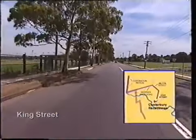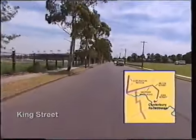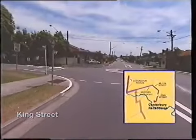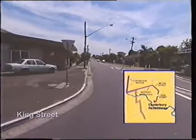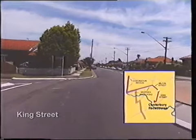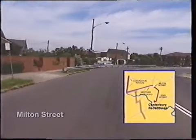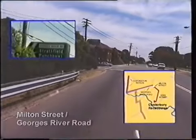From the park and ride, travel along King Street. The racecourse is on your left. Drive through 3 small roundabouts on your journey down King Street. King Street becomes Milton Street after the 3rd roundabout. Bear right and then prepare for a left-hand turn at the intersection up ahead onto Georges River Road.